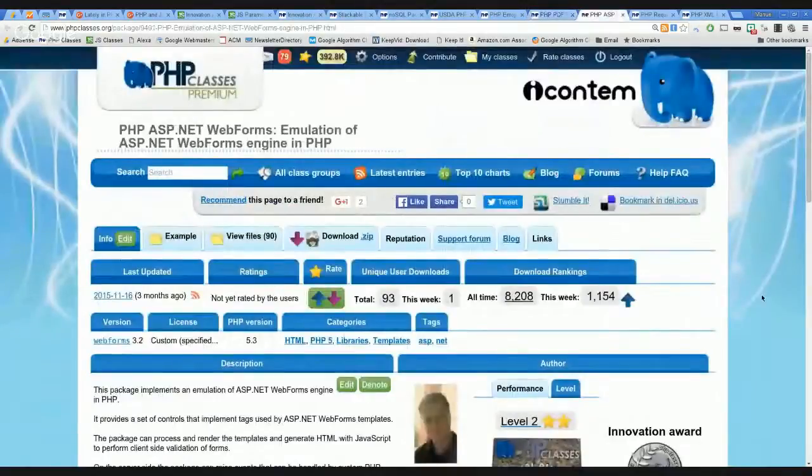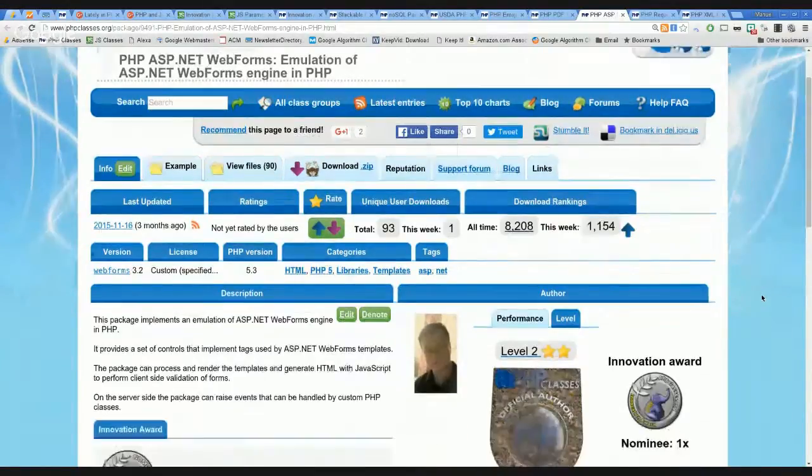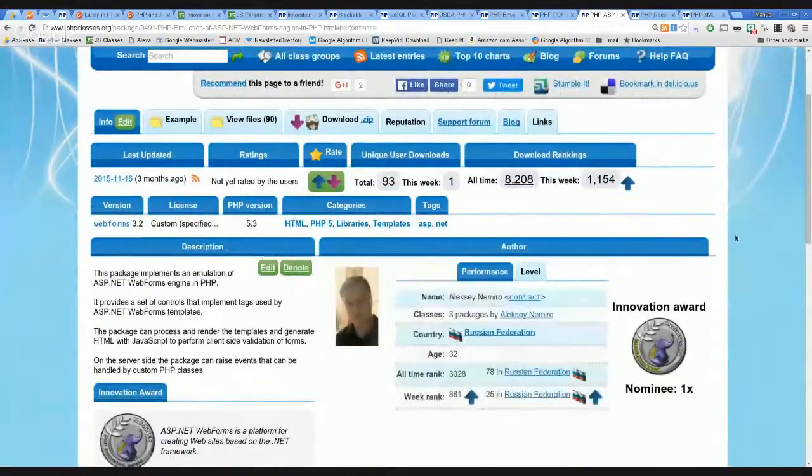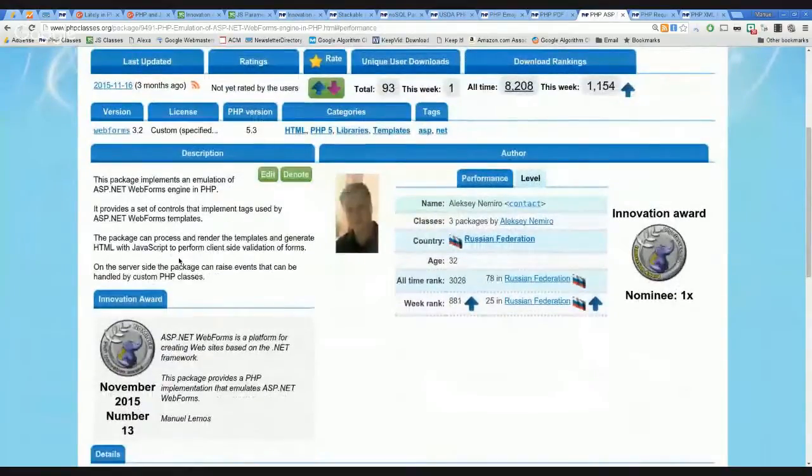The next package, it's something that I thought I would not hear anytime soon, but it's a way to implement ASP.NET Web Forms in PHP. So it's a sort of emulation of ASP.NET Web Forms. And this package was developed by Alexei Namiri from Russia. And if you are used to implement web forms using the model of ASP.NET, you certainly will appreciate this package.